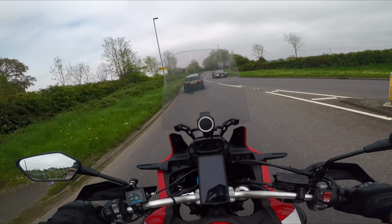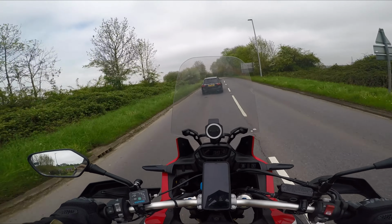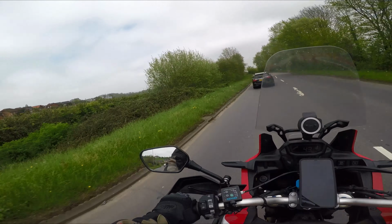Did my bike test here. I did part of it on this road. I'll cut you off at the end of this road and then I'll meet you again in the shop when I'm drinking a coffee.